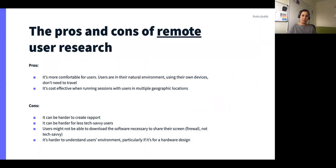Users might also not be able to download the software necessary to share their screen because of a firewall. Or they might not be tech-savvy enough to download software. I'm talking specifically about usability tests where you want them to share their screen while you observe them interacting with the product. This is specifically in places like schools and hospitals, where you might have a problem with firewalls. So how do you overcome that, or are there any tools they are already using that you can use instead? We are very flexible with the tools that we use, especially for that.